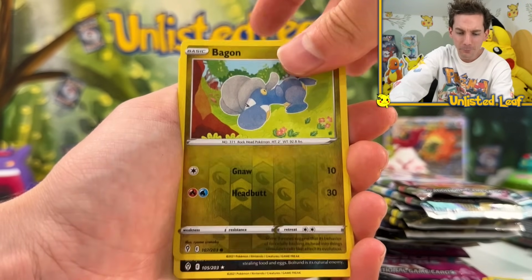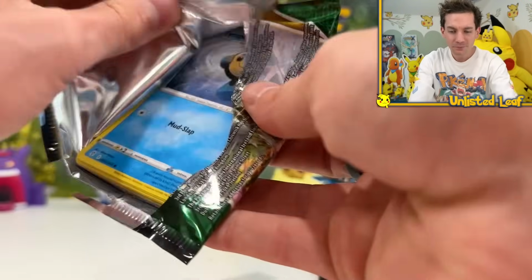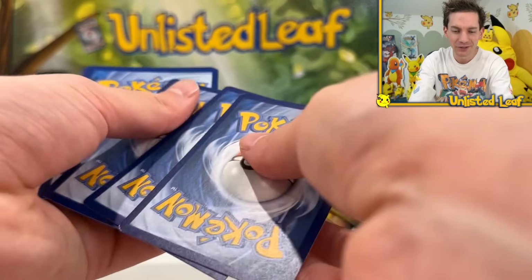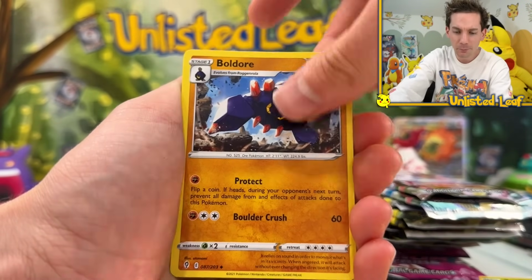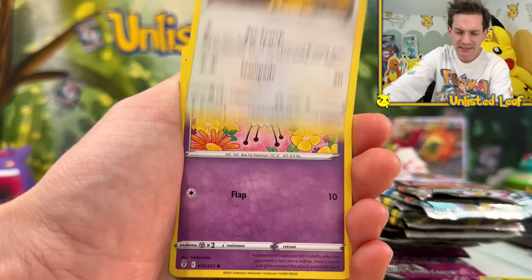Slakoth, Petlil, back on reverse? You're joking me! Come on, Rayquaza! I don't even have to get the Moonbryon. Give me the Rayquaza card. That would be just as good. You know what? I want the Leafeon just as bad as all of those anyway, so a Leafeon would be fantastic. Skiploom, Bulldore, got the Tynamo, Psyduck, Eevee with the Rayquaza sneaky in the top.